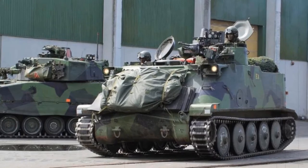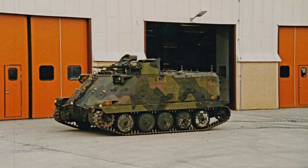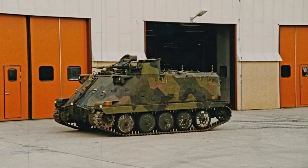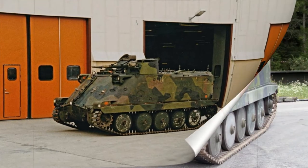The PBV 302, Pansarbandvagn 302, was just that, an APC in the mold of the American FMC M113 system, appearing outwardly similar to that system in fact, yet peppered with Swedish innovations throughout.